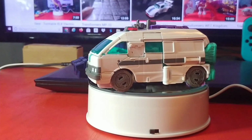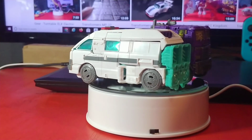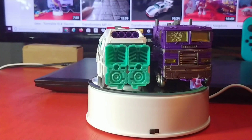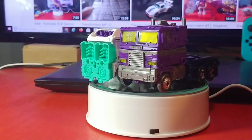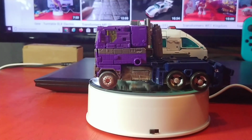And Ratchet there, he's just so much fun. Even though he's a parts former and he has a sled, the sled has all these little cool upgrades you can get these days, thanks to people that do the third-party printing or the 3D printing. So I'll be looking for some of that out there in the near future.